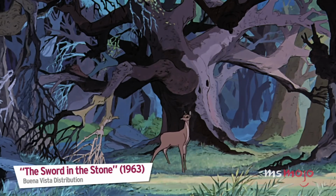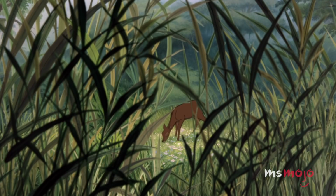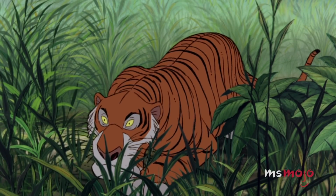Kay hunts a similar-looking deer in The Sword in the Stone, and Shere Khan preys upon a doe in The Jungle Book, although they thankfully miss their targets.